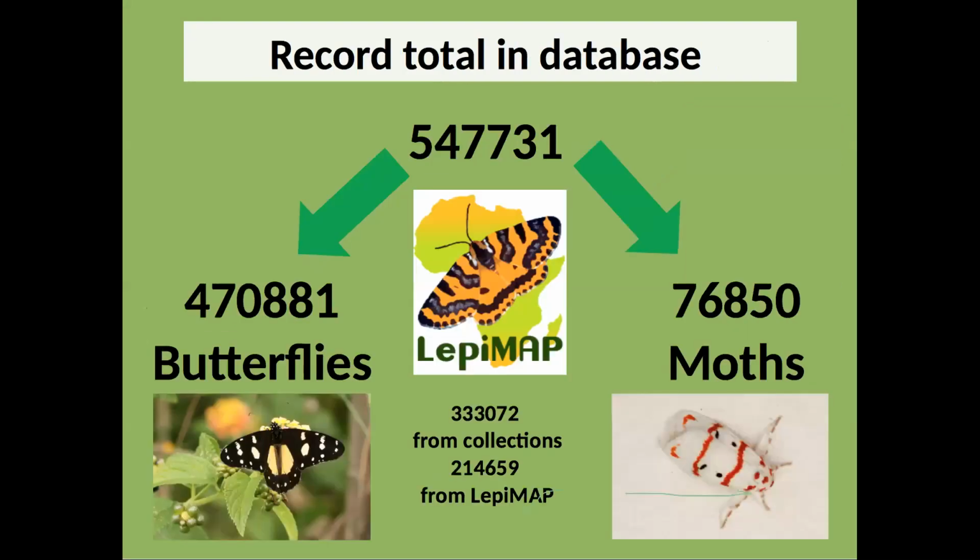And Lepimap on the 1st of May stood like this. Over 500,000 records, growing rapidly. And of those, 470,000 are butterflies and nearly 80,000 are moths. But the moth numbers are growing rapidly. Of those records, almost exactly a third of a million come from collections from SABCA. And the virtual museum on the 1st of May stood at 214,659, which is growing all the time. We just had our best April ever, in fact, in terms of submissions.